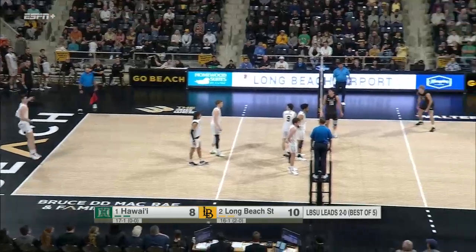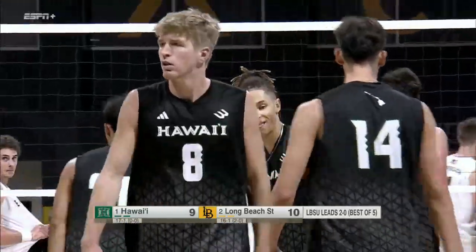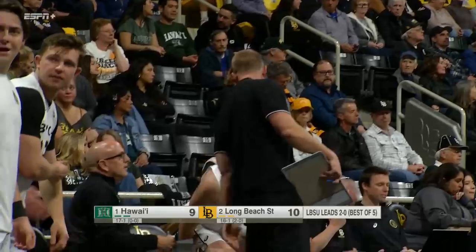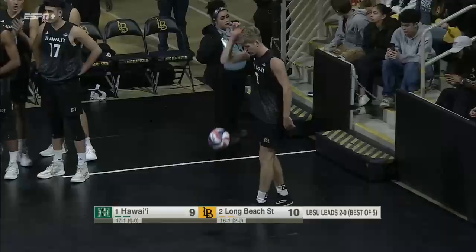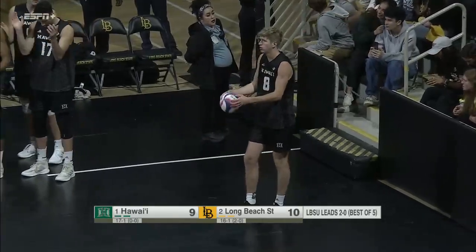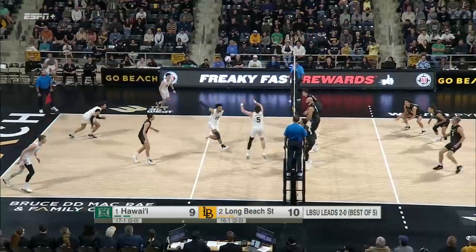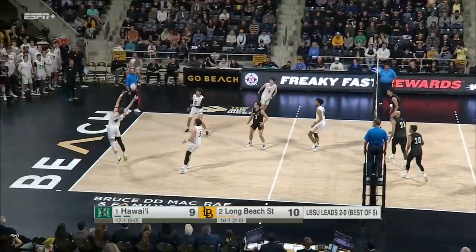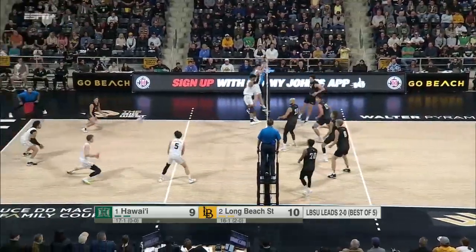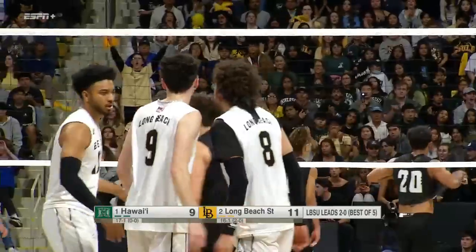Here's Torwin. Serve into the net there. Torwey's serve just hasn't quite been as efficient as we've seen in the past from him tonight. Well, he's been having a really good rhythm at the service line before this match because he had the team's lead in service aces coming into tonight. Jairus McRaven blocked back. Alakai Todd misses there. Good coverage there from the Beach.